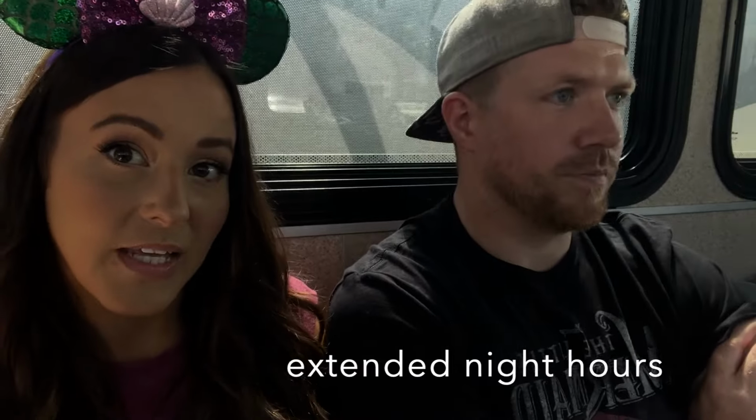From one hotel to another on a park day. Oh, it was actually pretty nice. I wouldn't do it, but kind of busy time of the year. I think we'll be able to ride all the rides in the park. And we have extended hours because we're staying at Animal Kingdom.